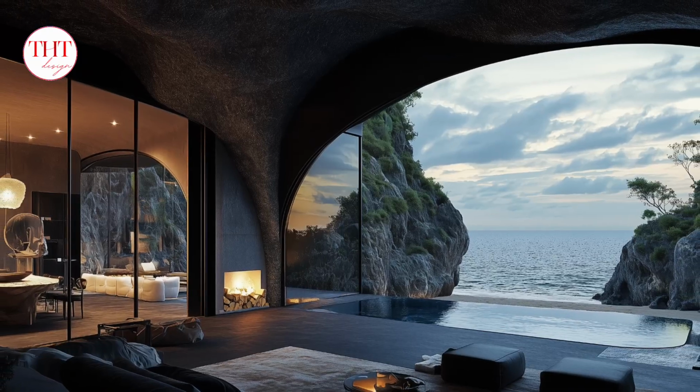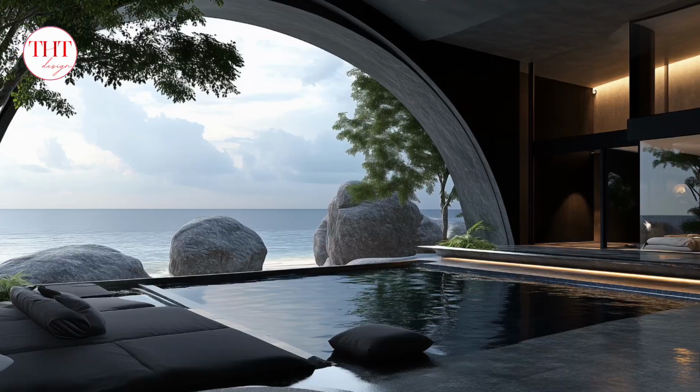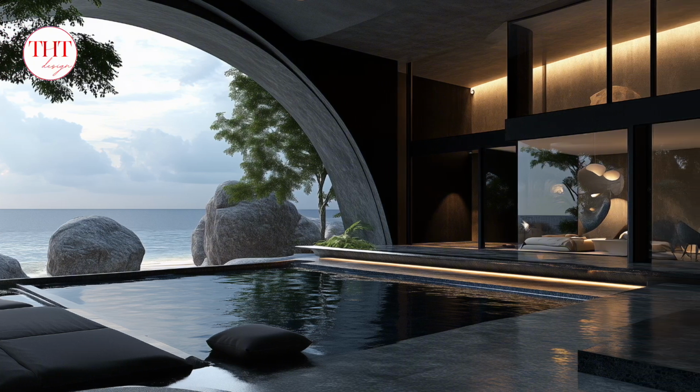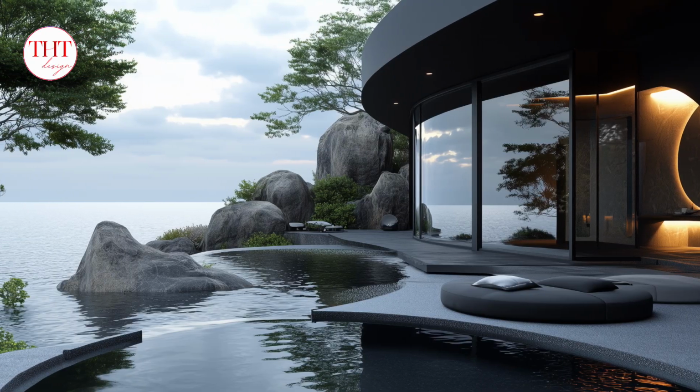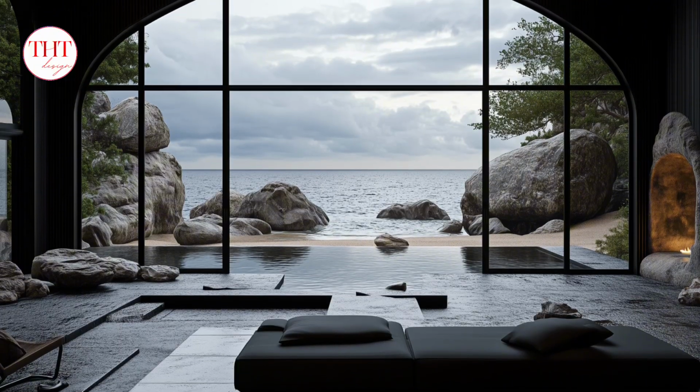Overall impression: a bold and contemporary statement that harmonizes with the rugged coastal landscape. The black exterior creates a dramatic contrast against the blue ocean and rocky mountain, while the infinity pool and minimalist design offer a luxurious and serene retreat.